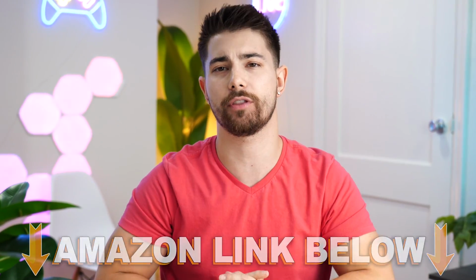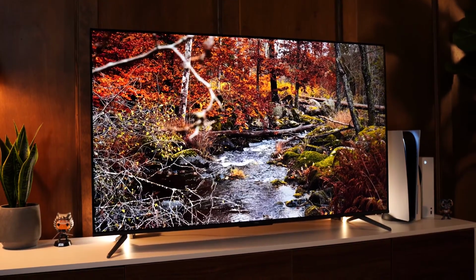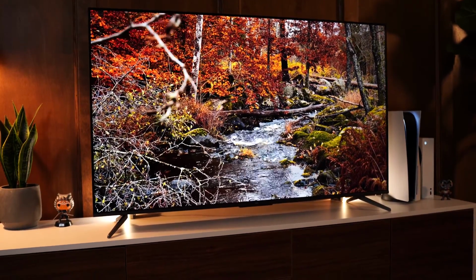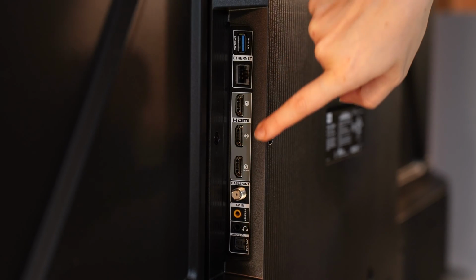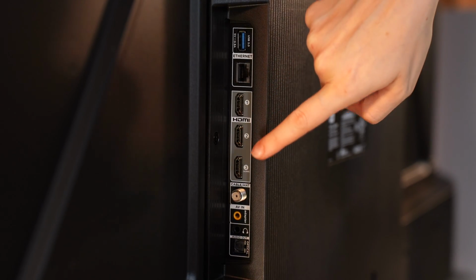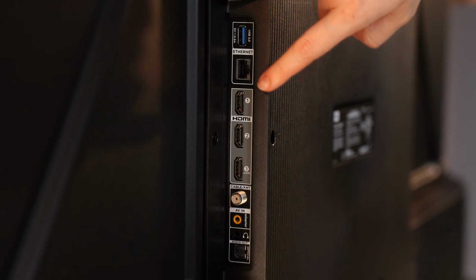But let's talk about the Q6. Firstly, as far as price, I'm only gonna be listing the price for a 65-inch variant of all these TVs. Starting off with the Q6's ports, this includes 3 HDMIs, with all of them being only 2.0. This is the only TV on the list that does not have an HDMI 2.1, but there's a reason that you actually don't need that while still getting a high refresh rate of 120 Hz with all consoles, with the PS5 and the Xbox Series and PC.